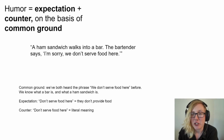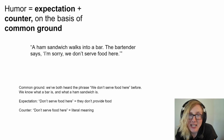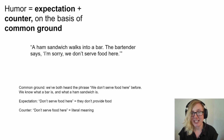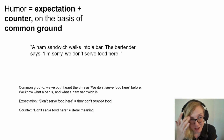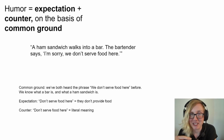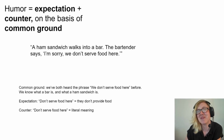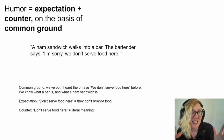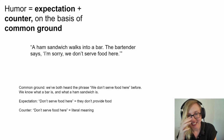In the really bad joke that I just told, the common ground is that we both know what the phrase "we don't serve food here" means. We've both heard that. If that wasn't a stock phrase, that joke wouldn't be at all effective, versus being not very effective like it was because I told it very badly. We know what a bar is, we know what a ham sandwich is, we know what a walks-into-a-bar joke is.